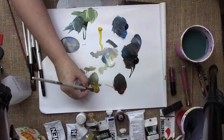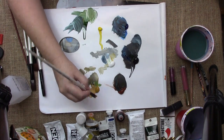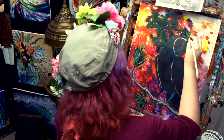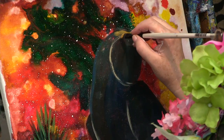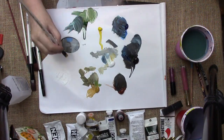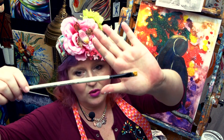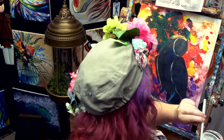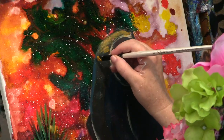I'm going to get some yellow ochre. I haven't even rinsed my brush. Never rinsing my brush. And I'm just using a very dry brush in short strokes. This is, again, if you didn't remember, a number 4 bright. Wonderful tool. A good firm bright will do a lot for you.